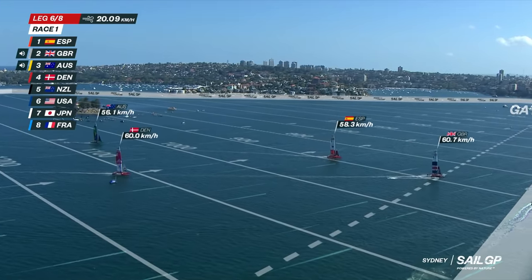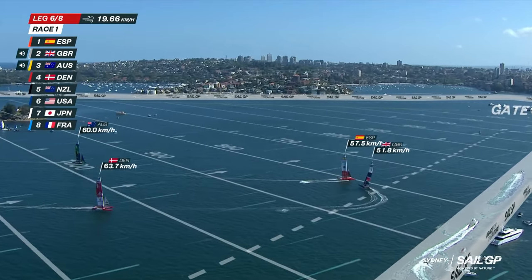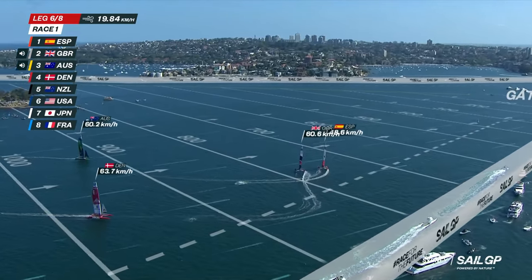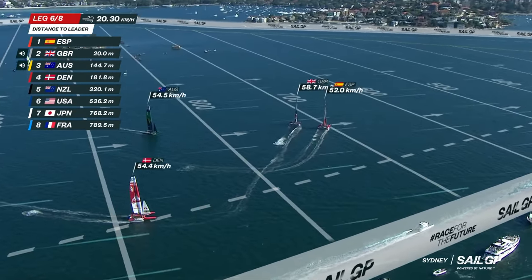And look at that. In the blink of an eye, it's a 200 metre change of distance. One mistake. That jibe just did not work for Australia. Oh, Ainslie jibes. Match race jibe from Phil Robertson. It's all action on this downwind leg. Who can stay on the foils? Who can keep it fastest? It's tight at the top.